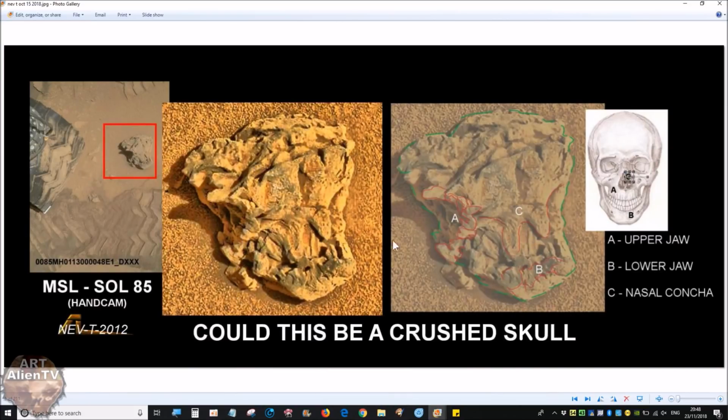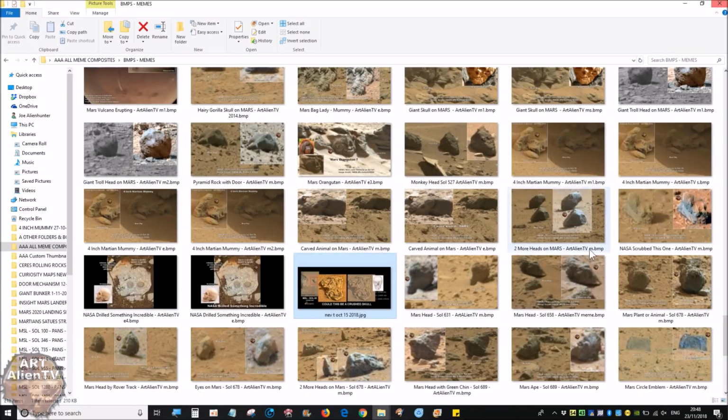I did some enhancements of this as well, and really brightened it up for you, and you can see the teeth quite clearly. So I would say I'm 98% sure that is a skull. And we've even got scale here because it's right next to the rover wheel, which gives us really good scale. The rover wheels are 20 inches wide, so this is almost half that, about 8 or 9 inches. So it's large, but it's not massive, unlike some of the other ones I've shown.